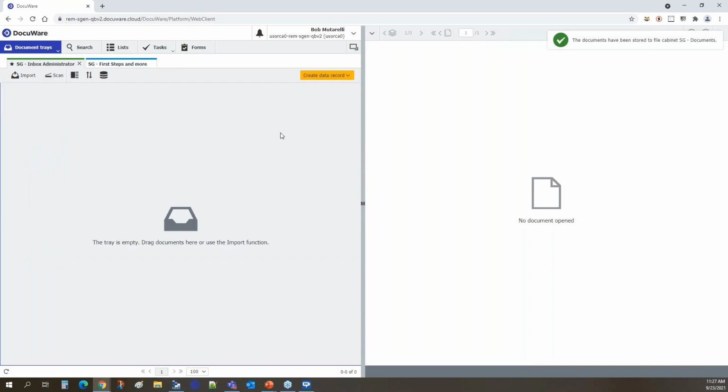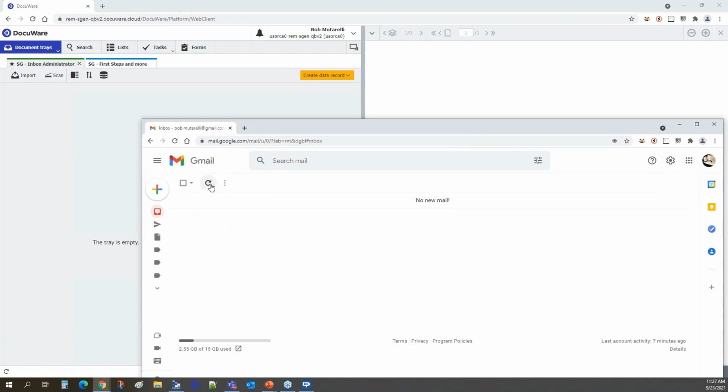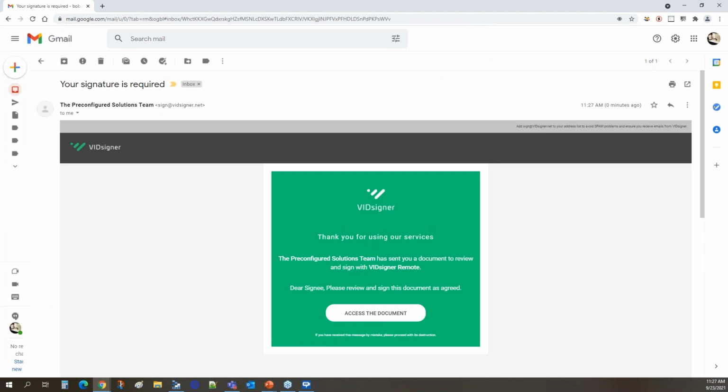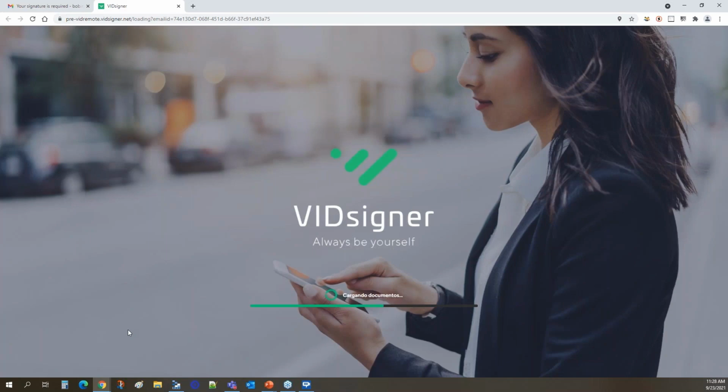And the automated workflows behind the scenes will kick off the process. So I'm sending that actually to my Gmail account. And here we go. I've got now an email at my Gmail account saying my signature is required. When I click on the link, I'm presented with the VidSigner promo window. By clicking access the document, VidSigner launches and presents to me the document that requires my signature.